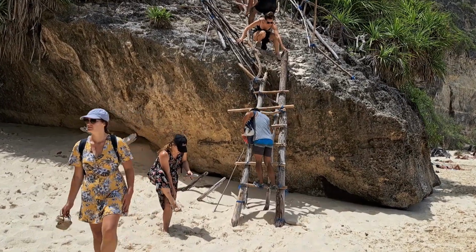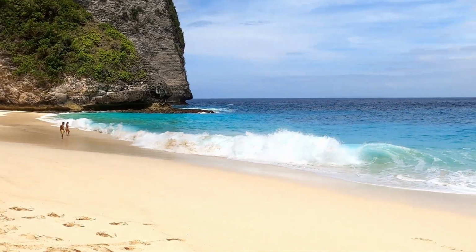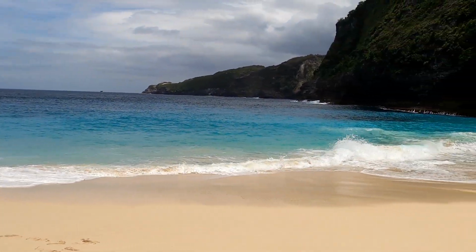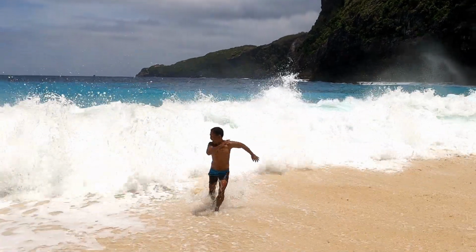Once you've made it down to the beach, stop, grab a breath, have a look around at this beauty, and I'm sure you'll think, wow, that was definitely worth the effort. If you want to go for a swim, be careful because the waves are really, really strong.